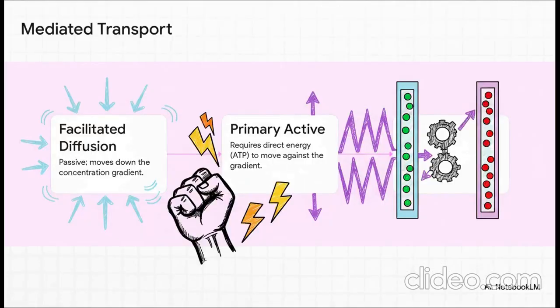So for your exam, you've got to know these 3 heavy hitters. Facilitated diffusion is like the friendly helper. You know, just giving things a little assistance to go down their gradient. But active transport, that's the powerhouse.